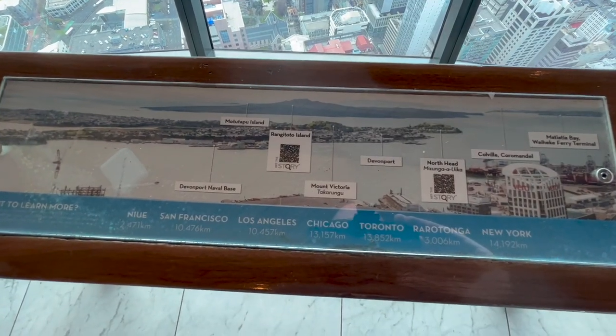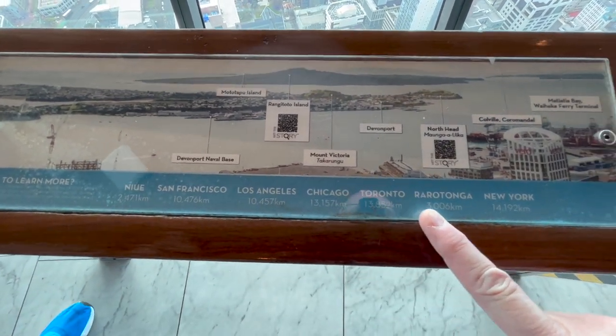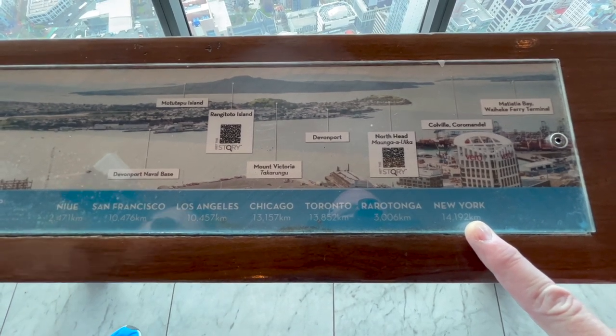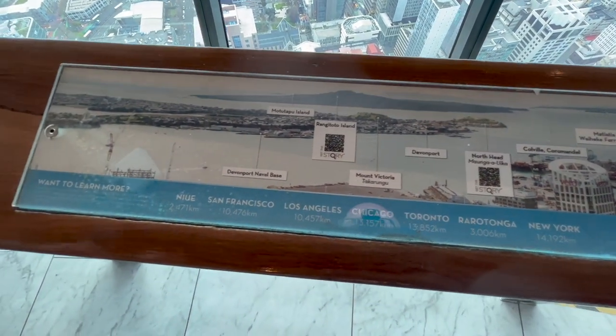Well, there's information here showing you what you can actually see and the distance in kilometers to various places around the world. New York is 14,192 kilometers away. So that's what, about 8,000 or 9,000 miles probably.